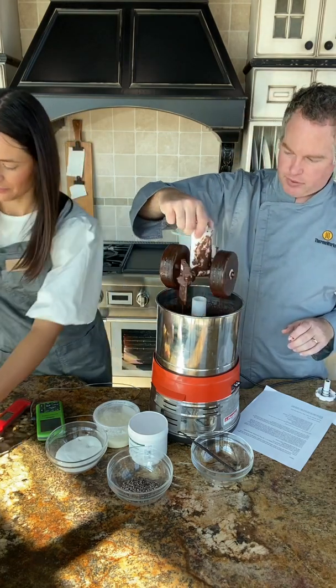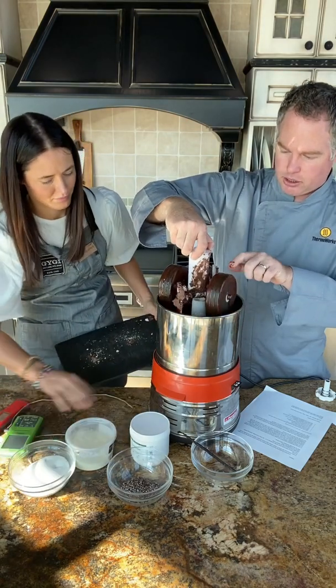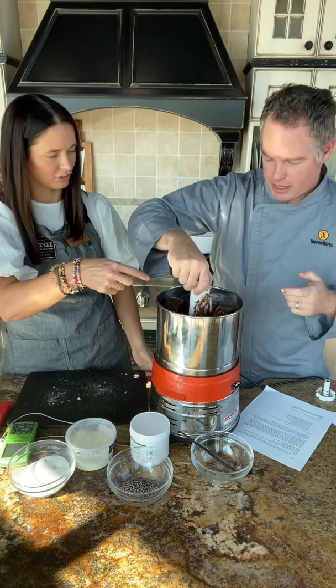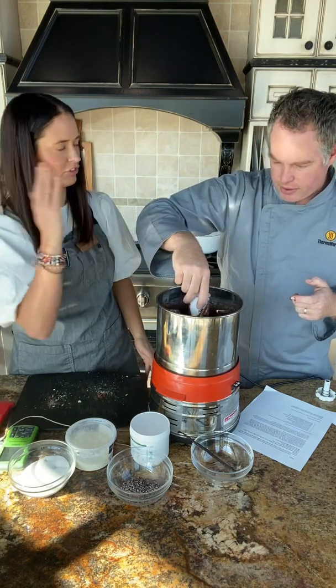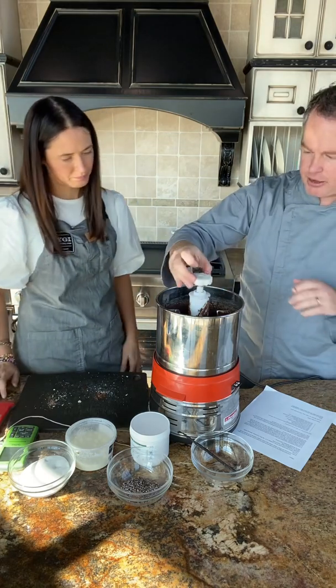You can see this. Take a look at that. It's really fascinating. The wheels turn. So this is what's smashing and crushing. And these white things are just keeping, those basically scrape the sides and keep everything in play.